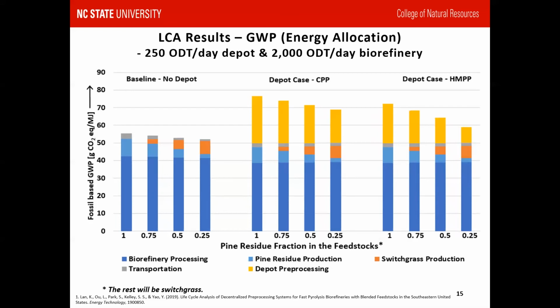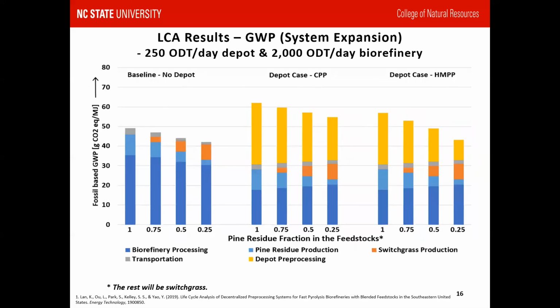If we use the same allocation method and look at the GWP, we can see all the results are very similar. That is because the GWP is mainly due to fossil fuel consumption. If we change the allocation method from energy allocation to system expansion, we get this figure. The absolute value decreases as we change the allocation method, but all the trends are the same.